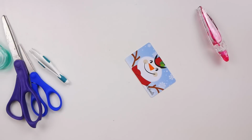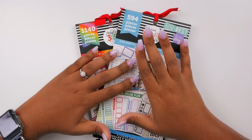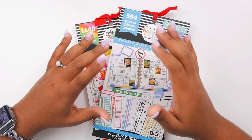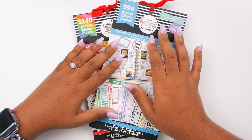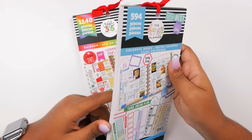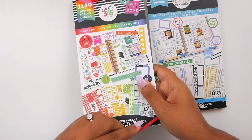We only have one more thing, and I feel like the last thing is to be expected. The last thing that I am going to recommend is stickers, and I'm not trying to shamelessly plug the Happy Planner, but I'm just being honest. They sell a bunch of these different sticker books at Michael's, and typically you can get a 50% off or 60% off coupon, which brings the price of these sticker books down to like $8 or $9, depending on which coupon you use.